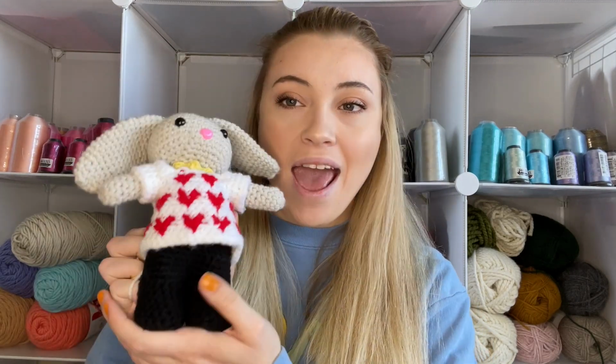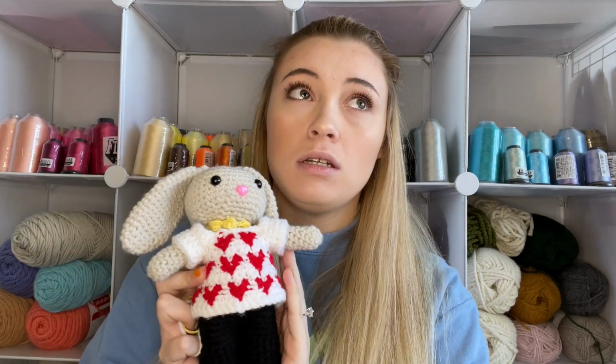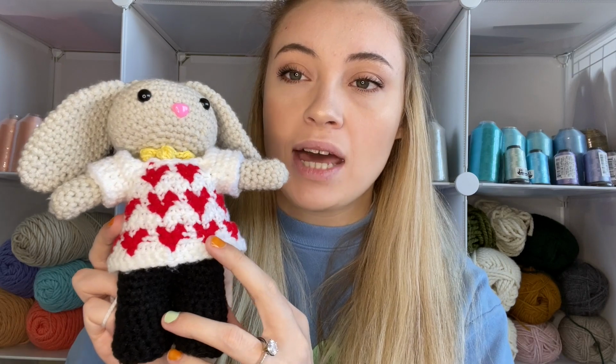Next, we have Barry's friend, Harry. This is a crochet bunny that I made. Actually, this is probably my most recent project. I just finished him a couple days ago, but he has an outfit as well that is removable, and he's also for sale on my site with some other outfit options and just the bunny as well.